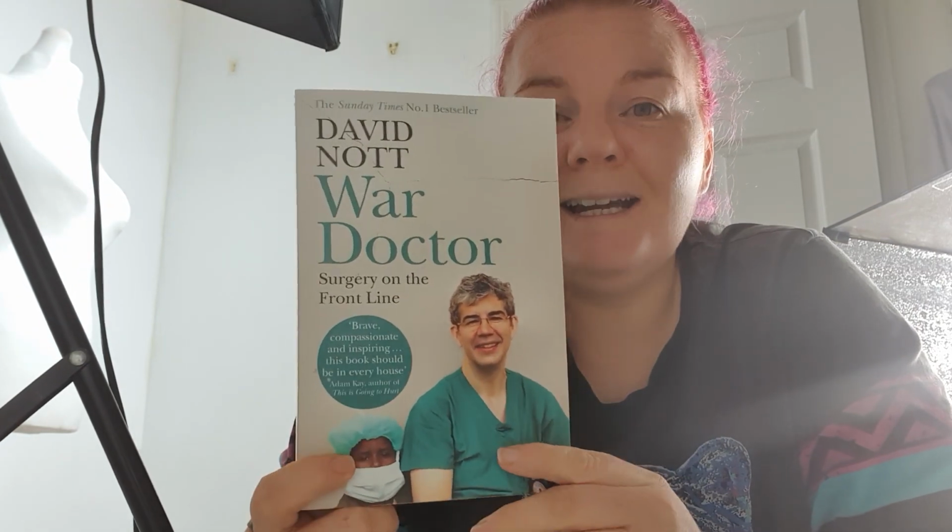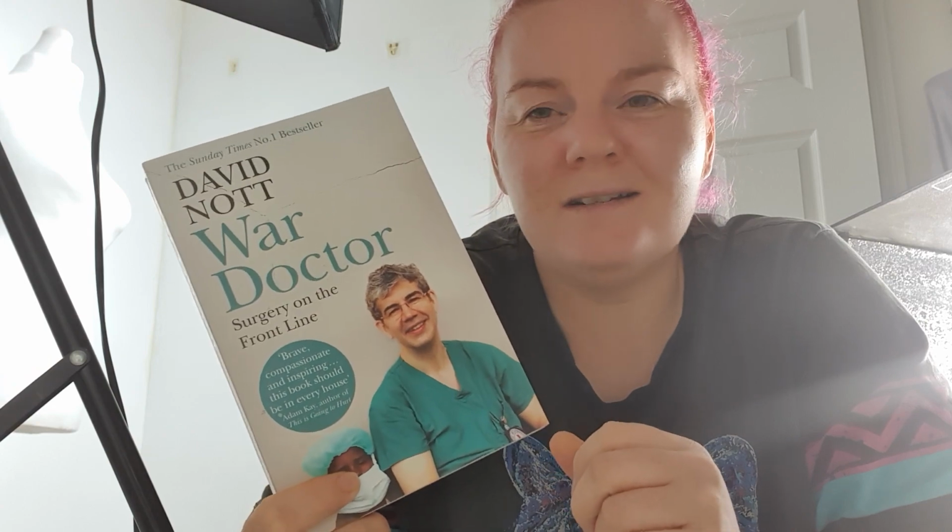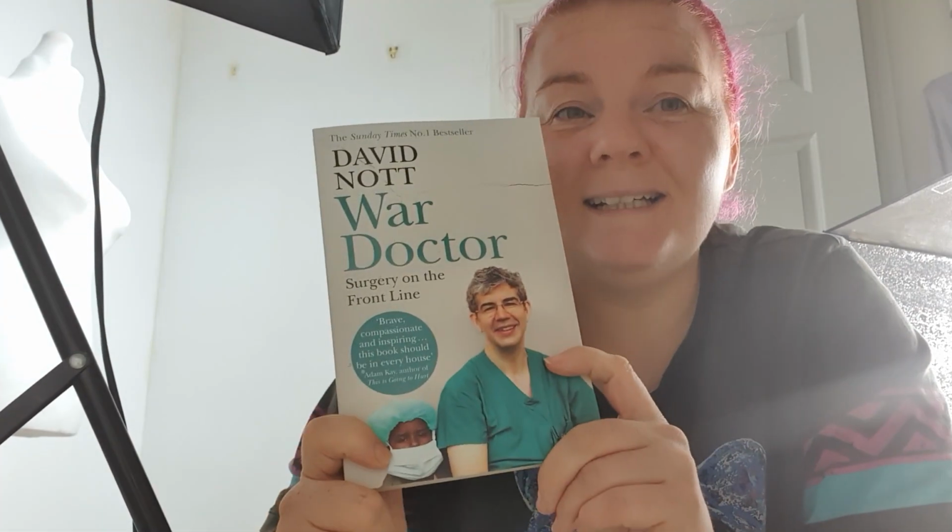I did get it out of the library at one point and then completely did not get a chance to read it and just had to take it back. So I now own a copy that actually looks like it's never been read from the spine. The spine's not been broken anyway. Yeah, I'm excited. I like to own and read medical memoirs.